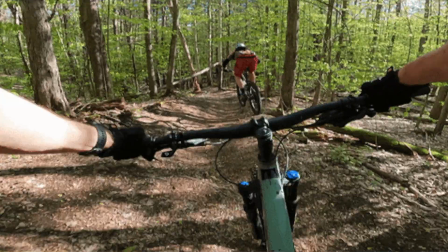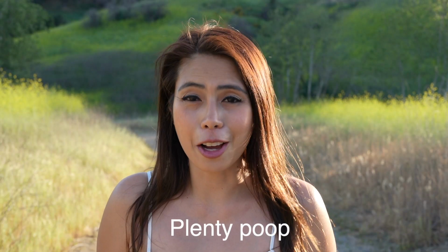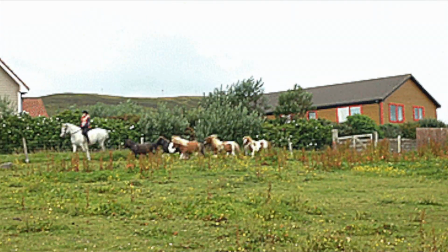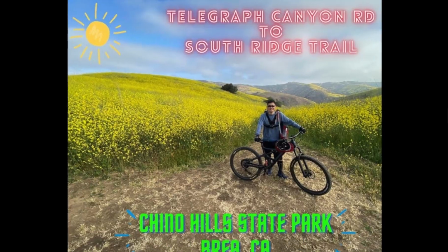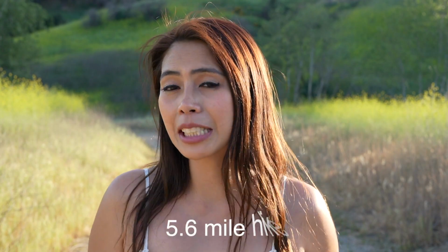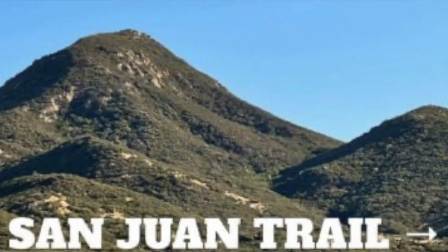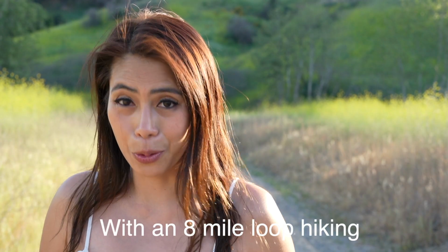It's great for mountain biking, but there's a lot of poop around. Don't worry, you will survive. It's great for farmhouse and horse viewing. Telegraph Canyon is a 5.6-mile hike and completely open. Sunscreen is a must. The San Juan Trail is a sunset hiking spot with an 8-mile loop of hiking.